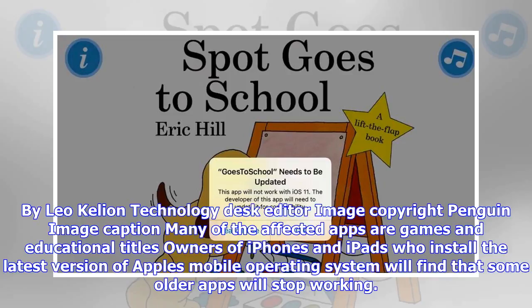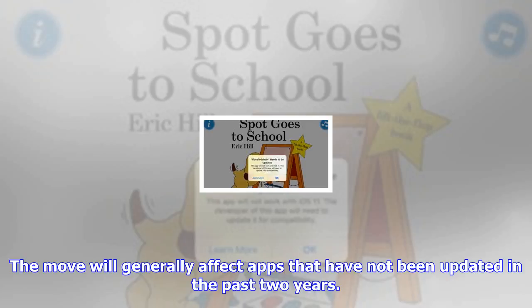Many of the affected apps are games and educational titles. Owners of iPhones and iPads who install the latest version of Apple's mobile operating system will find that some older apps will stop working. The move will generally affect apps that have not been updated in the past 2 years. Although many will have been abandoned by their developers, owners will still use some of them frequently.